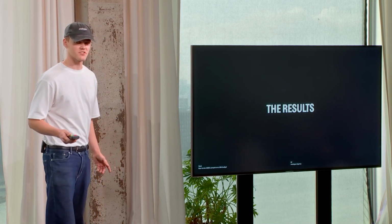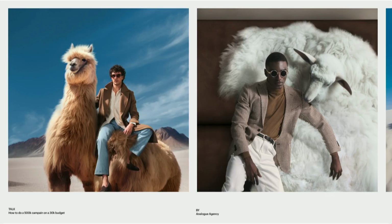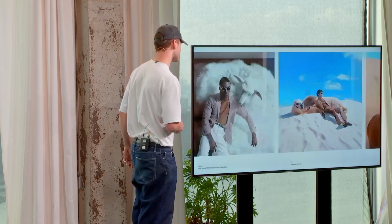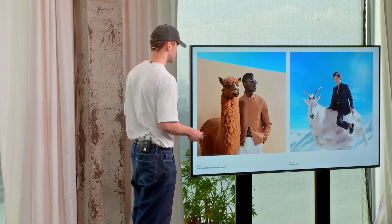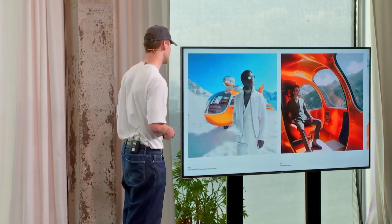But let me show you the results. So these are some of the results. Here, of course, we went to the desert, right? We got the huge alpaca, made the model right on it with the suit, of course, on. We also had a super flat sheep in the house. And tamed some alpacas in the desert. They modeled, of course, with us. We rode on some goats as well.